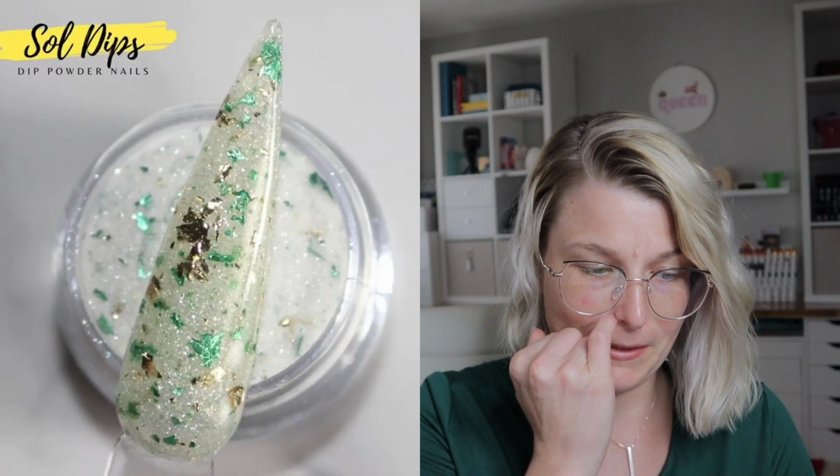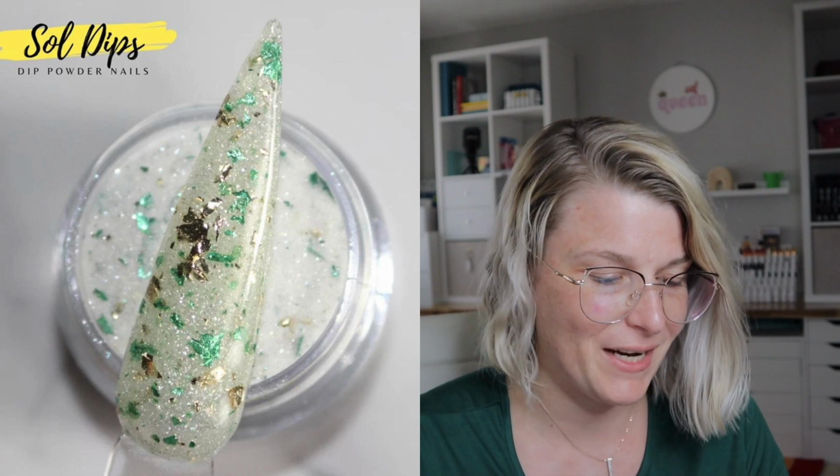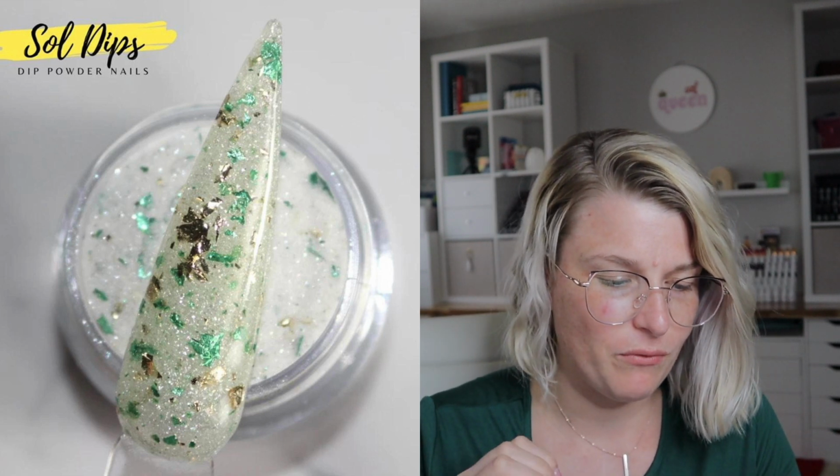Alright, so the next one is called Cricket, and it is from Soul Dip. It literally just released very recently. I haven't had time to swatch mine, but I really think the gold foils and the green foils in this color are just really pretty together. I don't know, it's clearly green. There's green in the color, so I'm calling it green. It's a pretty green.